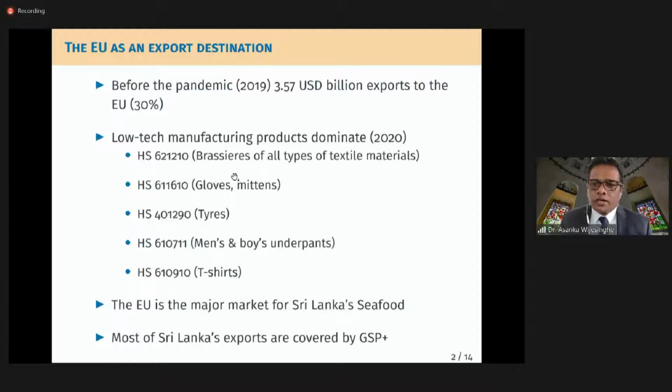Before the pandemic, about 3.57 billion of exports went to EU. From Sri Lanka, it is about 30%. And low-tech manufacturing products dominated these exports. As an example, the apparels, ready-made apparels and tires, men's and boys' T-shirts, those products actually dominated. These are low-tech manufacturing products.